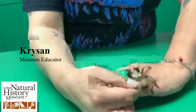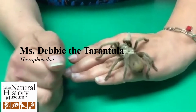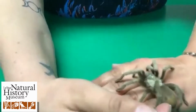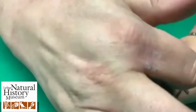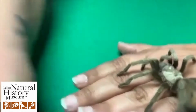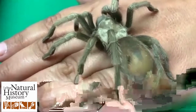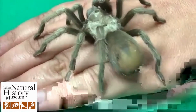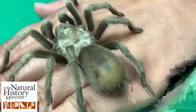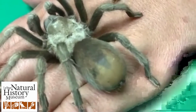So I'm sure you guys will notice that Miss Debbie here has a bald spot on her butt, right? That is because of her adaptations. She has these little hairs on her abdomen called urticating hairs. When she feels scared or threatened, she will take one of her back legs and kick those hairs off. So when a predator is going up behind her and those hairs get in their eyes, it would hurt. That gives her a perfect opportunity to run away.